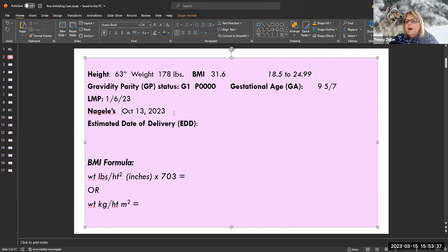Okay. So down at the bottom of this screen, I have the two formulas for calculating BMI. You might have to do that, not probably for this HESI, but probably for the NCLEX. All right.